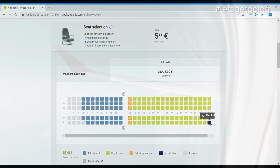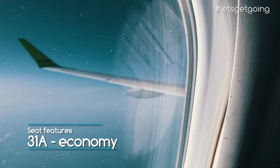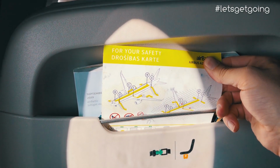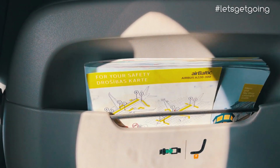rear of the cabin. Now to look at the seat itself, and the Airbus A220 has quite a unique design overall, but like many aircraft, the literature pocket is found at the top, and here you'll find your A220 safety card and in-flight magazine, which we'll take a closer look at soon.